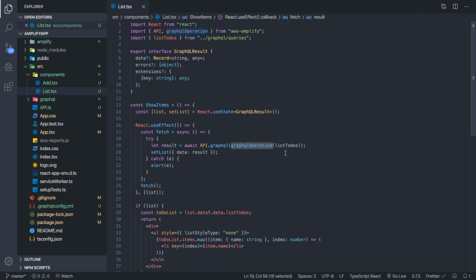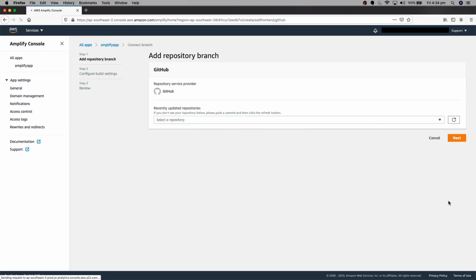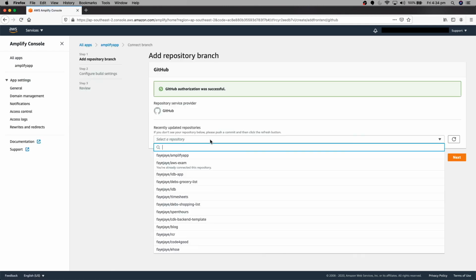So now the fun part. Let's deploy our application to AWS. For the final part of the demonstration, I'll deploy our Amplify app to AWS. To do this, I've logged into the Amplify console and selected my Amplify app. Before we continue, make sure you've set up a repository in your chosen repository hosting service. In this instance, I'll be using GitHub, so the first thing we need to do is hook up that repository and choose a corresponding branch to build and deploy.